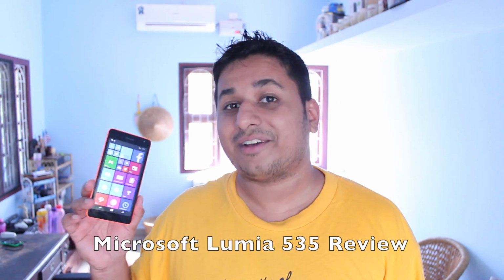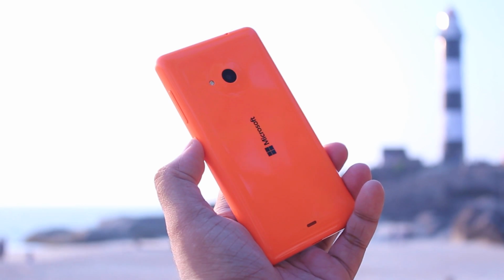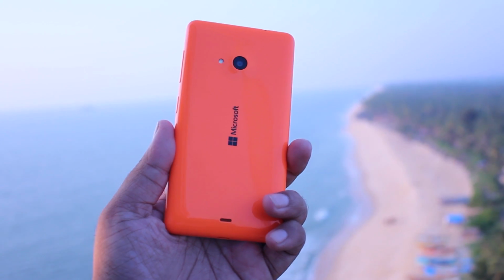Microsoft Lumia 535. Yep, now that Microsoft has acquired Nokia's handset division, this is the first Microsoft branded Nokia-less Lumia Windows phone so far. Now, even though this is the first Microsoft branded Windows phone, in essence it's everything that a Nokia Windows phone was like, just with a whole new brand.